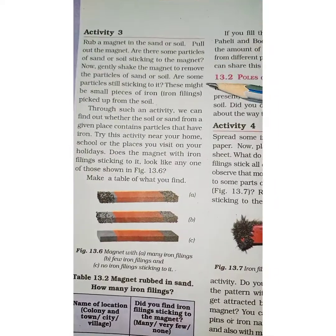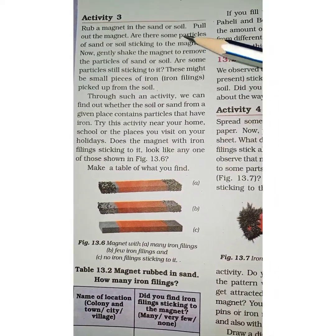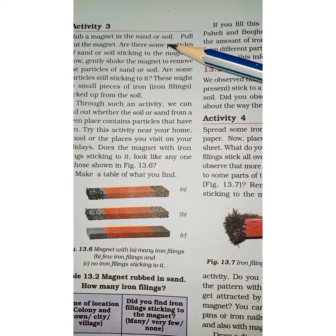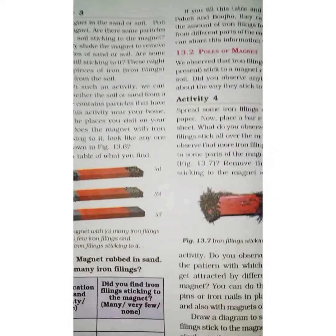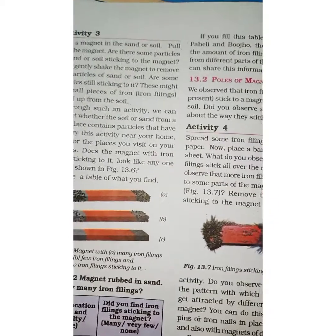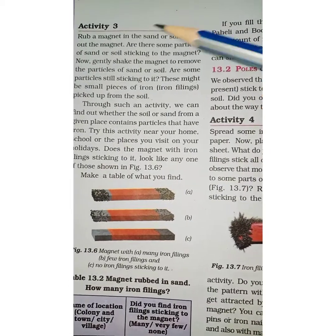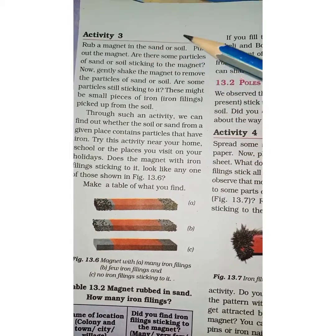So let us look into the next activity, that is activity 3. Here we are asked to rub a magnet in sand or soil. The question asked to you is whether the soil is a magnetic substance or a non-magnetic material. Let us look into this activity so you will get a clear picture.